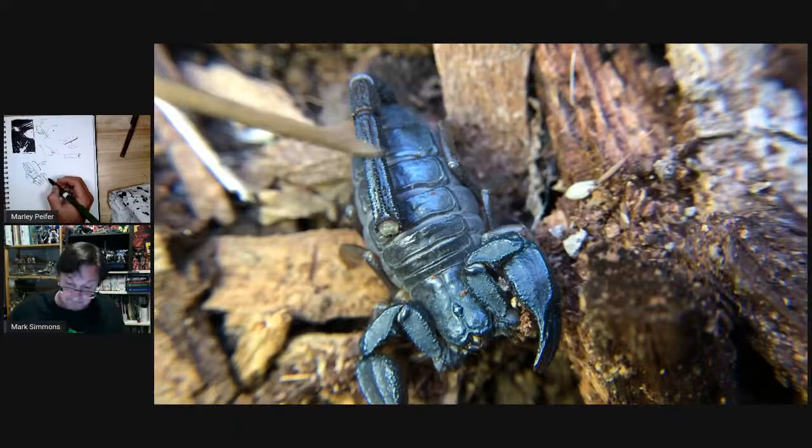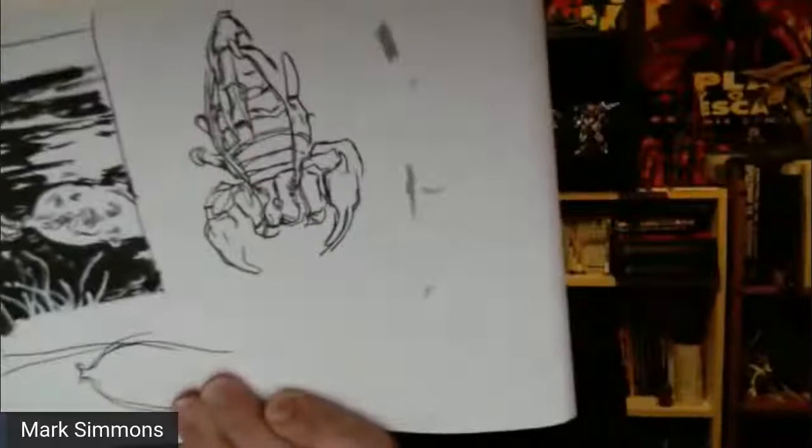So this is my quick sketch thus far. I think the next step for this, if I'm doing this as a rendered drawing, is going to be to start putting in some spot blacks. I think that would be nice. I think that would be in the spirit of the thing.